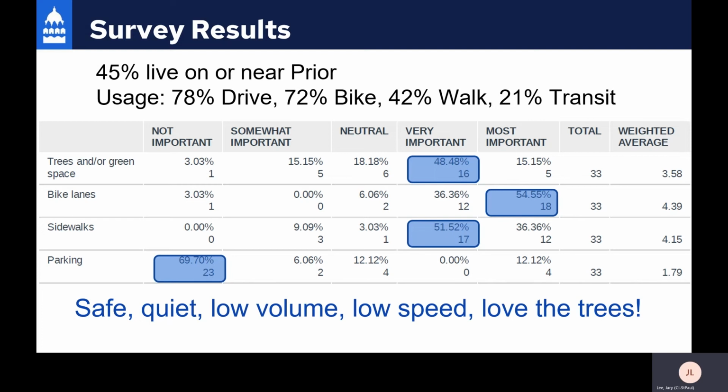And then for parking, surprisingly, almost 70% said that parking was the least important component on this project, which came as a surprise to us due to the fact that Pryor Avenue sat untouched from 1986 to today, only with the 2012 parking bay addition. And so we thought parking would rank higher here, but it didn't, which is okay.